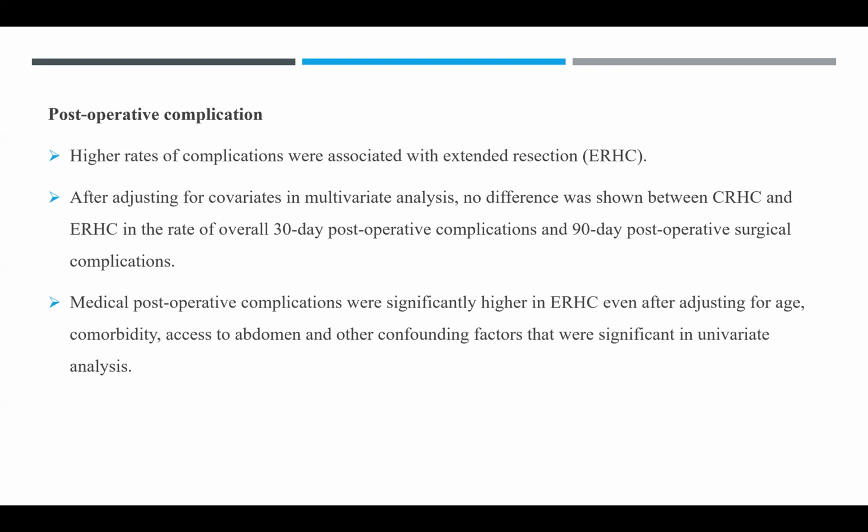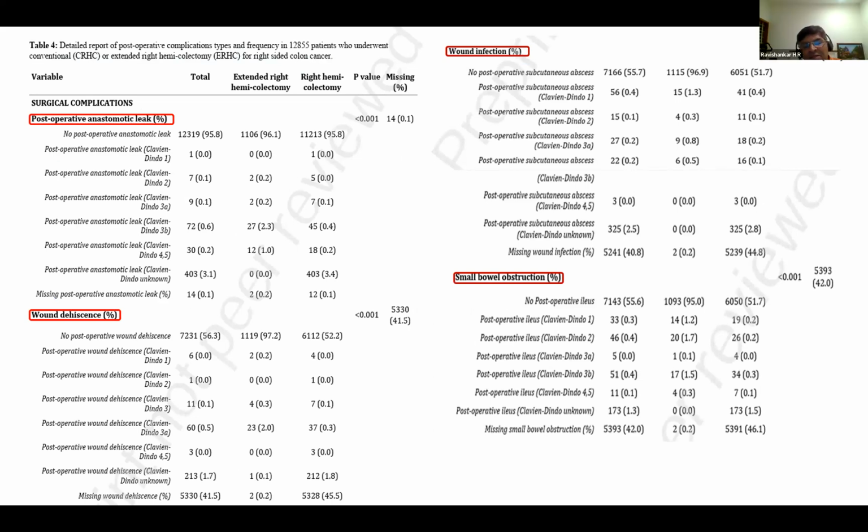See, I think I can explain this. The thing is that they are looking at the possible causes for the post-operative complication differences between the two groups, and then they looked at all the factors that may impact on that, and even after doing a multivariate analysis, they have not been able to show any difference. That is what they say, but if you look at the data in the table, there is a definite difference between the two groups. So I don't know how they explain that.